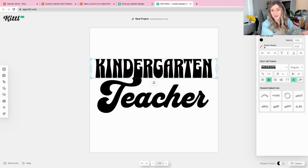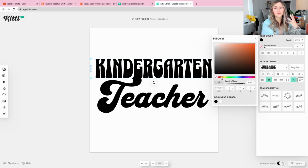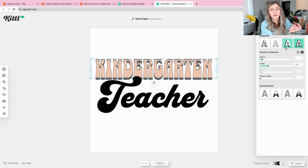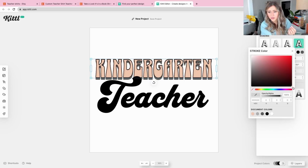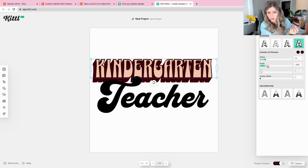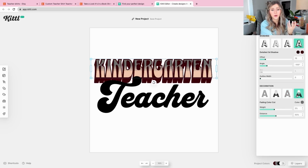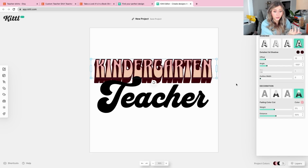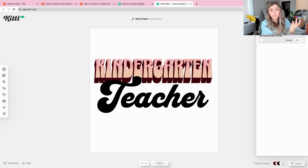So for the kindergarten, what I want to do is pull in those retro colors and almost do a sunset type of appearance. So I'm going to use this peachy orange shade, and I do want to add in a shadow of some sort. So I am going to do maybe a dark brown color. I want the offset a little bit larger, and I want the angle to be slightly to the left. I think that is kind of what I'm going for as far as aesthetics go. So this is a really cool part, is we can add in a fading too if we wanted to. And again, since we're going for that sunset feel, I feel like that would be really cool to add in. So I really love that already.